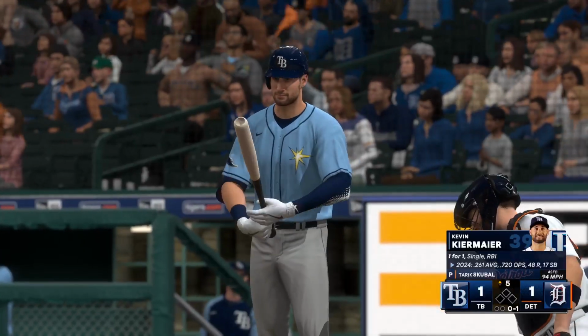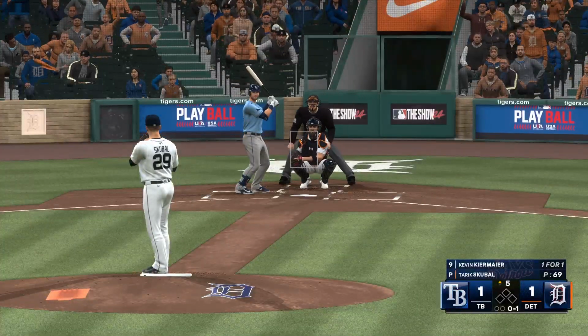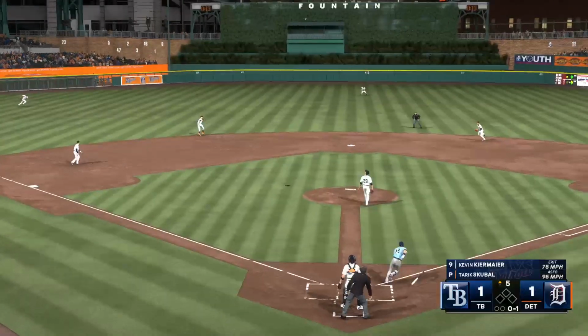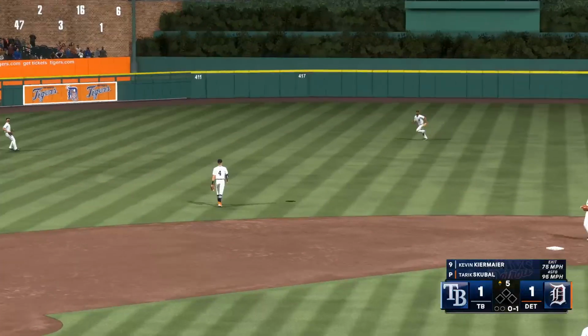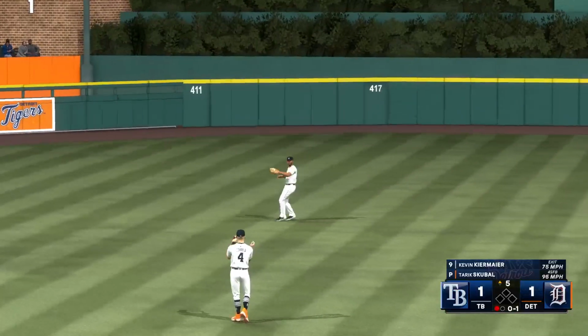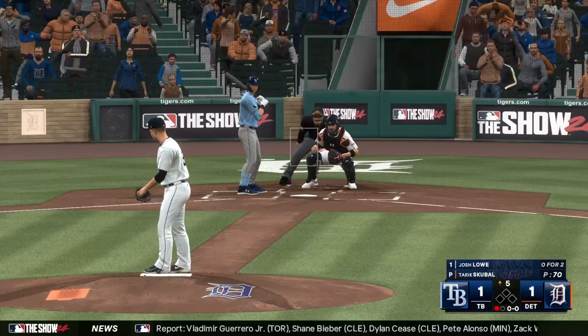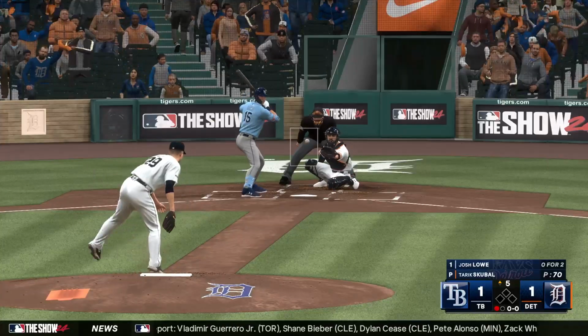Well, these Rays are just lacking discipline at the plate in this ballgame. They've been chasing pitches outside the zone all game, and it's led to some frustrating moments. They've been fooled quite a bit today. He's got it. One away. So the lineup flips over. Here's the Rays leadoff hitter, Josh Lowe.